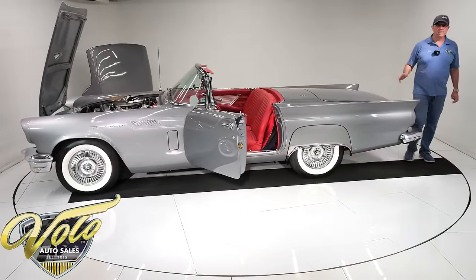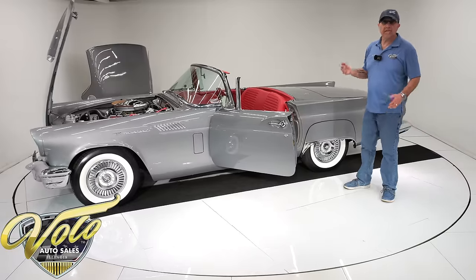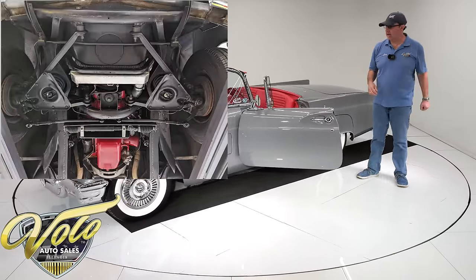I mentioned this is the original color. This car was sold new in Los Angeles. We know that because we have the original window sticker. There's a picture of it on our website.